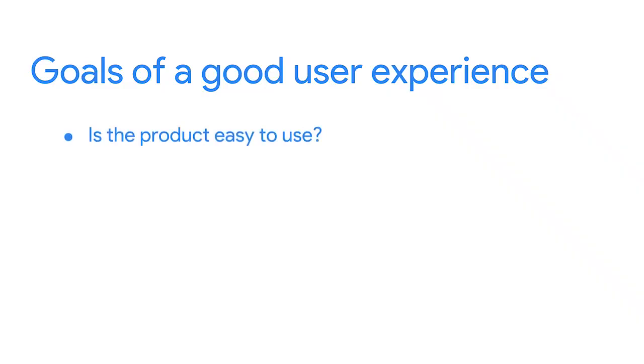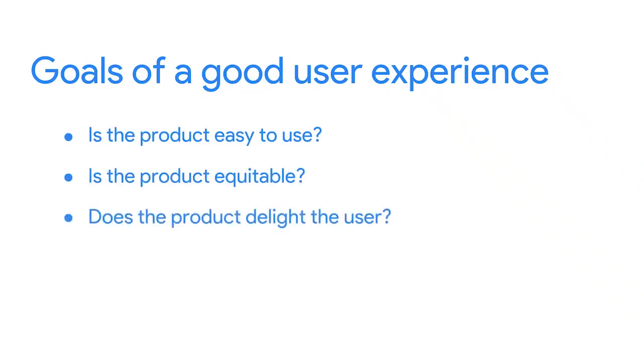When it comes to evaluating user experience, there are a few key questions to examine. Is the product easy to use? Is the product equitable? Does the product delight the user? Does the product solve the user's problem? Answering yes to these questions are all goals of a good user experience, as we previously learned. And these are questions UX designers are constantly asking themselves to create great user experiences.